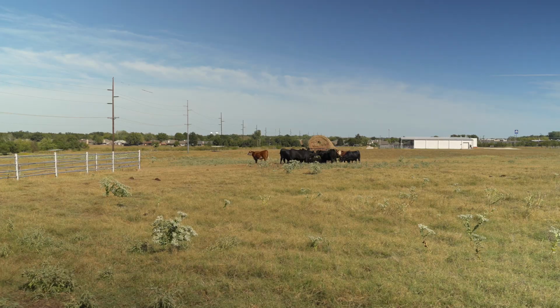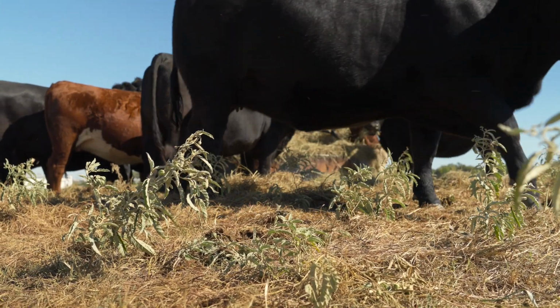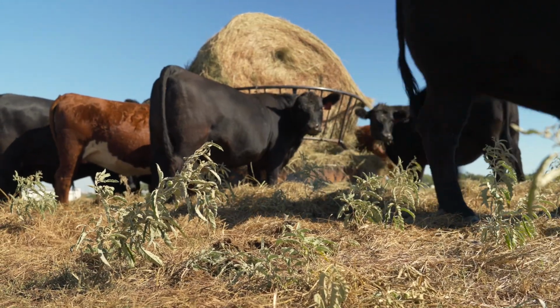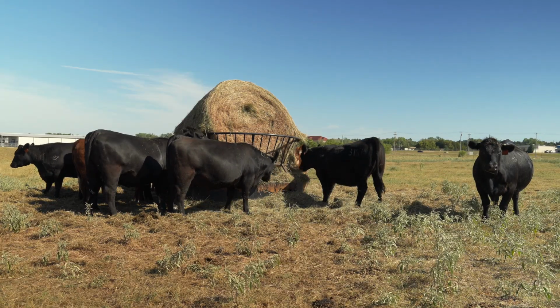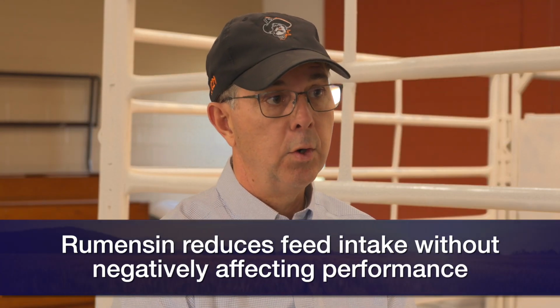Yeah, when situational dry conditions like this come up, there's a short list of things that most people can implement if they're forced to start feeding their hay supply early and they want to try to stretch it to last longer. One of those would be using a feed additive. Rumensin is the one that we've talked about before. We just published a paper on that a couple of years ago that has shown that it reduces feed intake but doesn't reduce animal performance. In fact, it slightly improves animal performance at the same time as reducing feed intake. And that's a good thing, especially in times when you have limited forage supply.